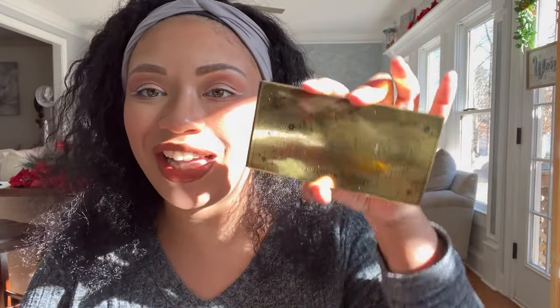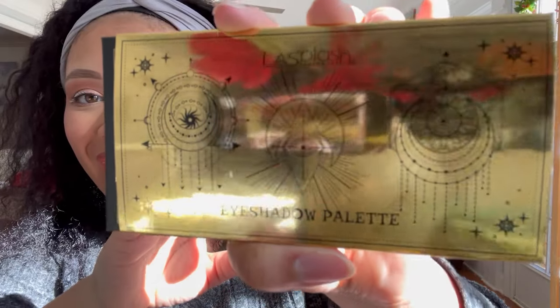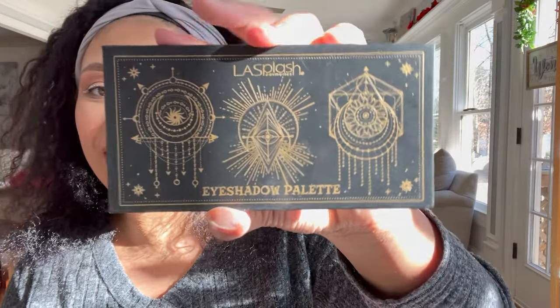Now moving on to the final box. This is what this one is looking like when you open it. This is my second favorite box because it came with a palette. Now this is super freaking pretty. Hey, you can see yourself. This is what it looks like.